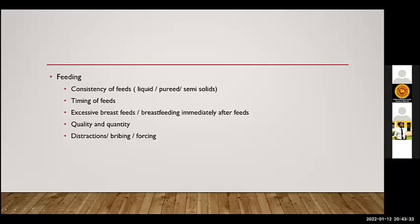Then you need to check the quality and the quantity of the complementary feeds. So quality means whether enough protein is given, whether enough animal meats are given, whether legumes and pulses are included, whether the child is getting enough fat and carbohydrate. And then finally, the habits, whether the child is distracted during feeds, whether the mother is bribing or forcing. All these can lead to improper complementary feeding. So you need to ask these things in your history.